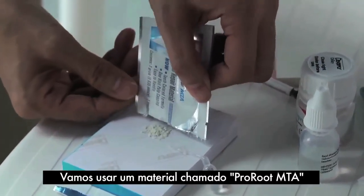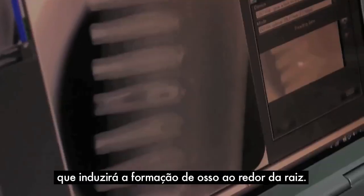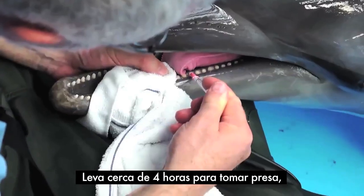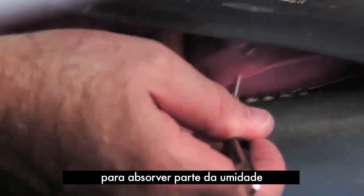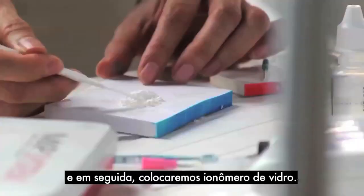We're going to be using a material called ProRoot MTA. You will get new bone growing around the root, which is what we need in our patient today. It takes about 4 hours to set completely, so we're going to place the paper point on top of it just to take a little bit of the moisture away, and then we'll put glass ionomer on top of that.